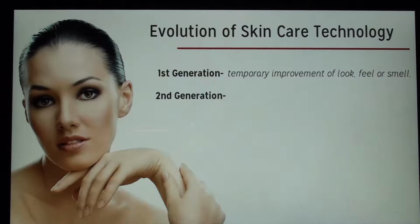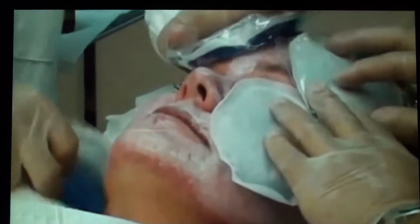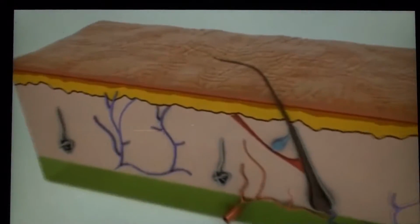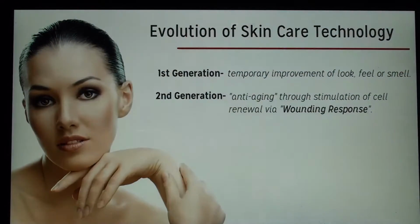The second generation of skincare was introduced in the 70s and is the first true anti-aging technology. It triggers what's called the wounding response. The best examples of this technology are retinol and Retin-A, chemical peels, and dermabrasion. By wounding the top layer of the skin, it causes a premature exfoliation, and it sends a signal to the bottom layer that says, hey, we're running out of skin cells up here. You better step up production, and your skin just does. It responds to that wounding by thickening the epidermal layer, and that has the effect of pushing out fine lines and wrinkles.